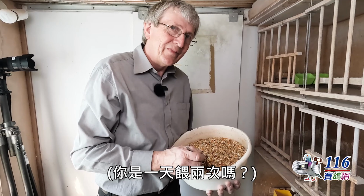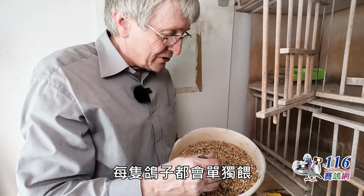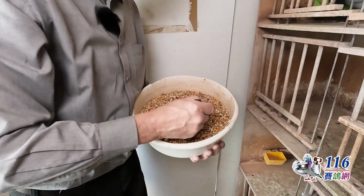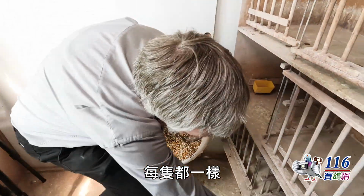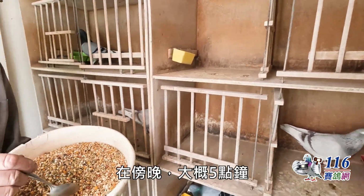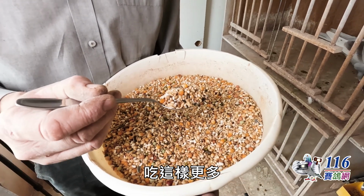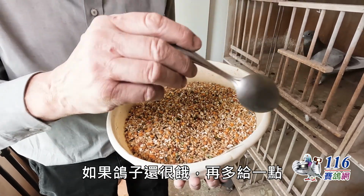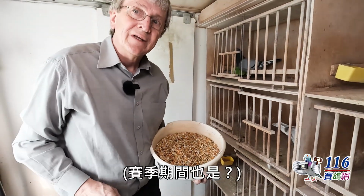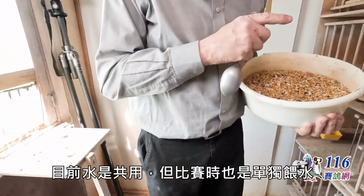For feeding, that's different 2 times a day? Yeah, 2 times a day. In the morning, after they fly, they come in, and I give each pigeon in their box this one in the morning. It's a half spoon. So in every box the same. In the evening, it's about 5 o'clock, it's this one. More? Yeah, then they get more. And then you have to go around. When there are pigeons with more hunger, you give more. So you feed them 1 by 1? 1 by 1. During the season the same? Yeah, also now it's drinking in a bottle here. But also separated when they are going and racing. Okay.